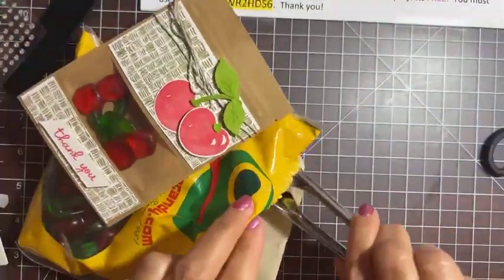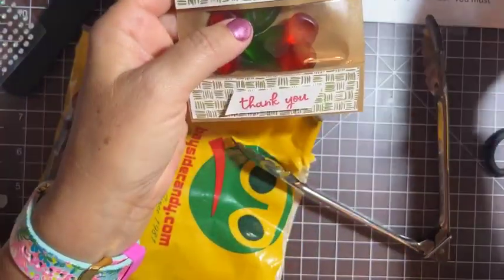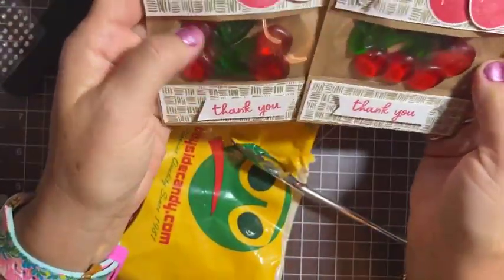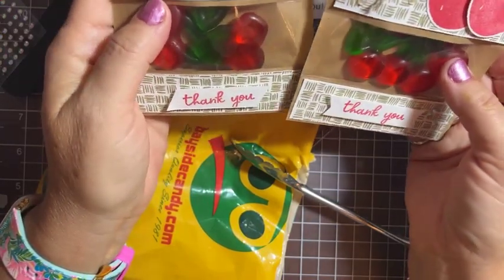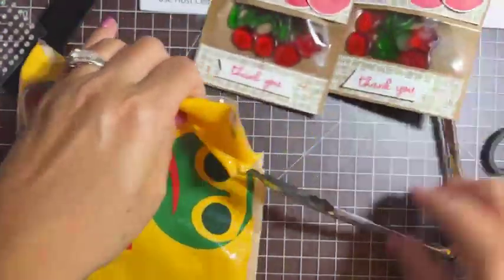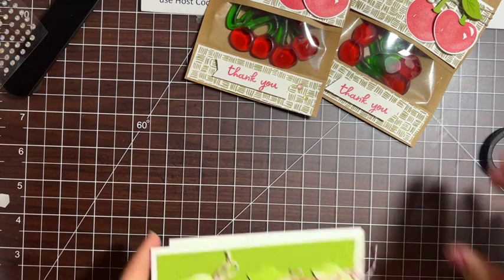Okay, and lastly, we're just going to put in our cherries. Now, I got some cherries off of Amazon, and I think they're like the Haribo ones. And let me show you what I have. And these might be more of a generic version, but really cute because you can see they're the 2 little cherries with the stems, and we can just tuck some of these in our bag.